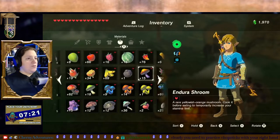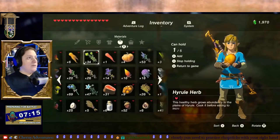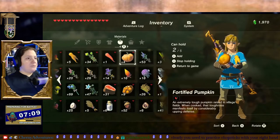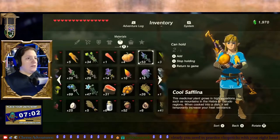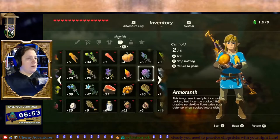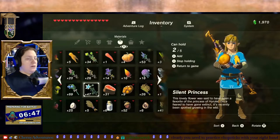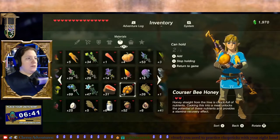overall here. Does the Endura Shroom? Yes, so the Endura Shroom will do increased stamina limit. The Endura Carrot also does the endurance stamina limit boost. The pumpkin does defense. Is there an herb that does stamina boost? I don't know if there is. The Safflina is all elemental. Swift Violet is movement speed. Mighty Thistle is attack power. Amaranth does defense. Blue Nightshade does stealth. So it looks like no. Recover more hearts. Courser Bee Honey does stamina recovery effect. Okay.